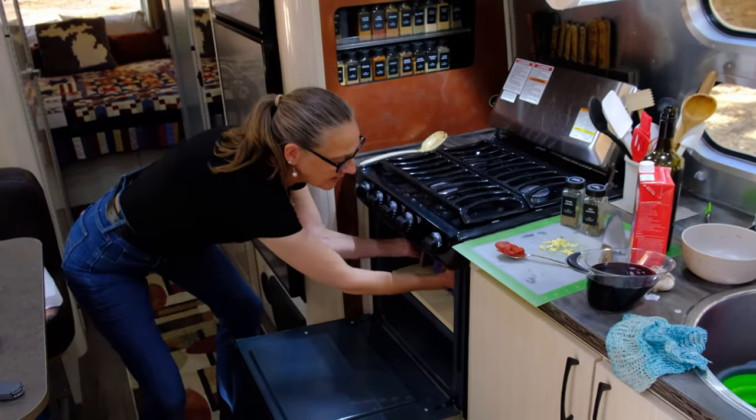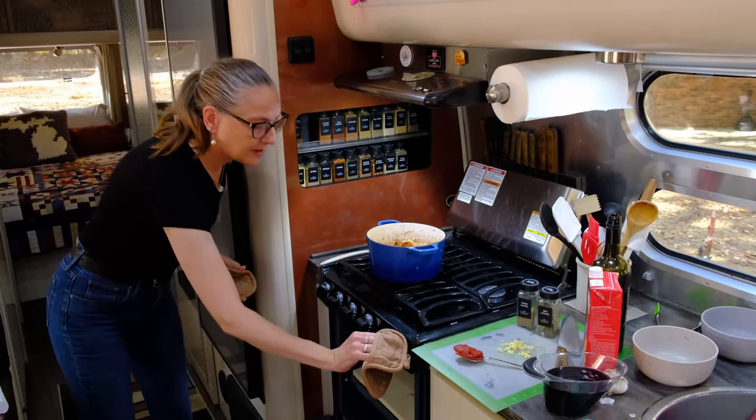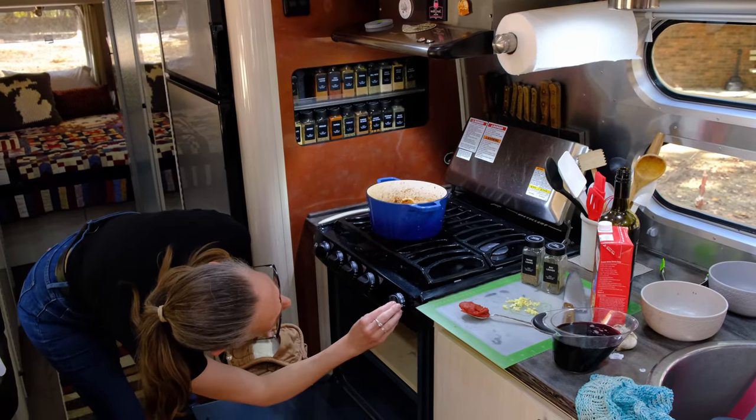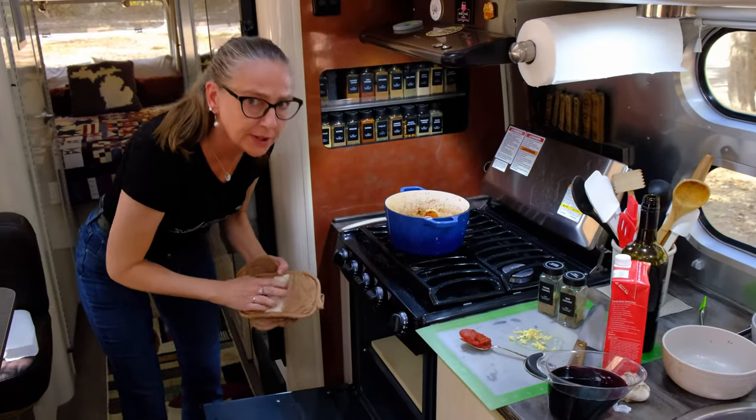4 minutes. The second time is up. We're going to remove this. We're going to turn our oven down to 325. And I think I'm going to go down to 300.